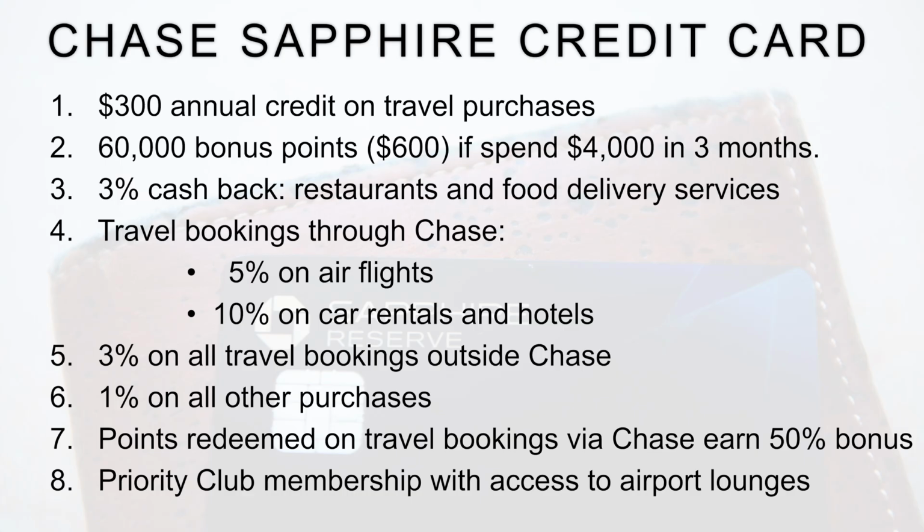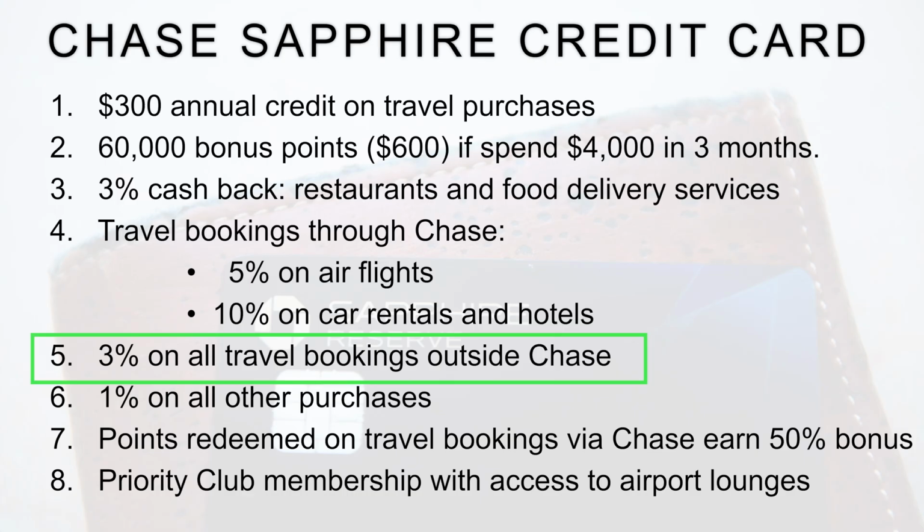We compared Chase Sapphire Reserve with other cards, such as Capital One Venture X and Amex Platinum. Chase Sapphire Reserve was the best option for us, hands down. And the main reason is this. We get 3% cashback on all travel purchases outside Chase. This turns into 4.5% cashback after the 50% redemption bonus. Let me explain how this works.